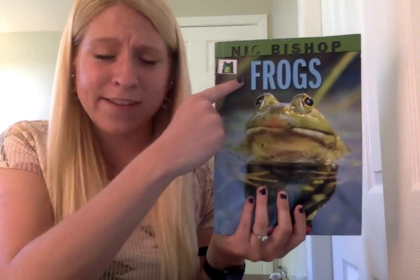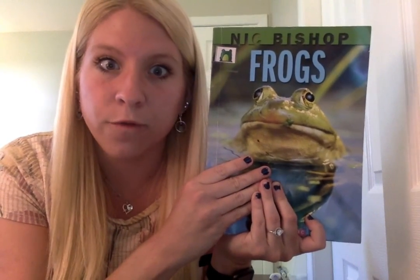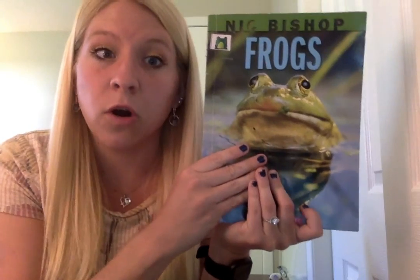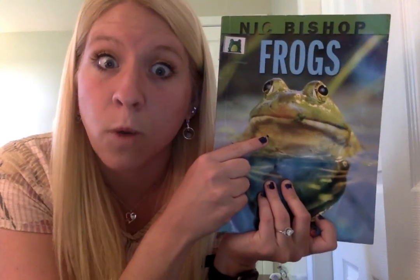We're going to learn all about frogs, what they look like in real life, and we are going to be reading this story called Frogs. This is a non-fiction text, my friends. That means we are learning real facts or information about frogs. And these are pictures. These are photographs. They're not fake frogs. These are real frogs in the wild.